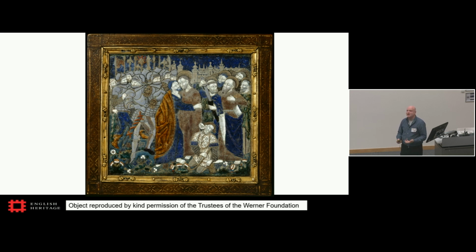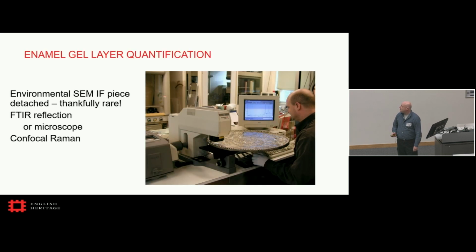And we wanted to look at how quickly this process was happening in some of our environments. And the way we've looked at it is with FTIR, with a microscope. This is the British Museum's FTIR microscope they very kindly let us use.